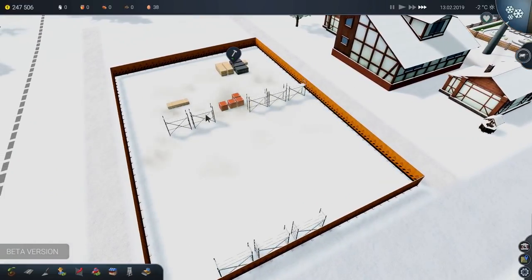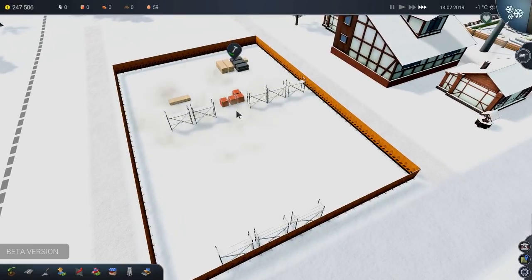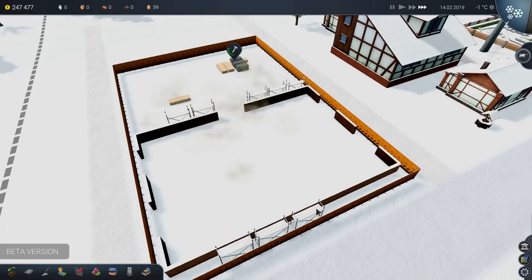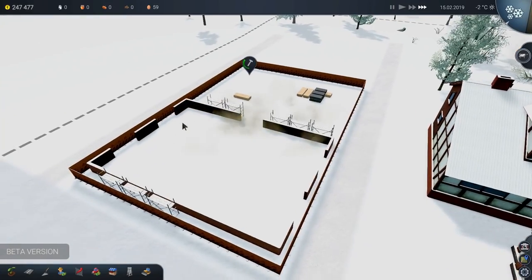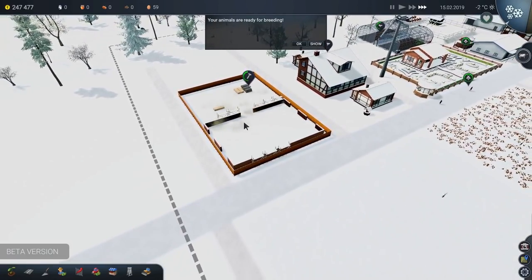I do like the fact that it puts proper sort of structures in here. You've got crates of stuff, you've got scaffolds, you've got boxes and things. I quite like the fact they've bothered to do that. And you see it in various stages of building, which is quite nice. So, we all have cows. We all have some cows.